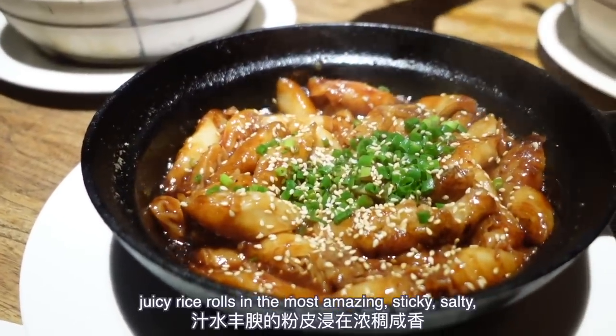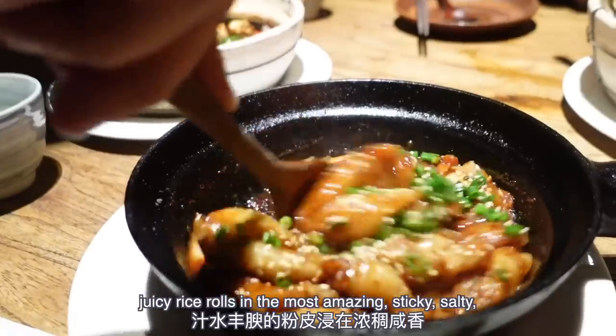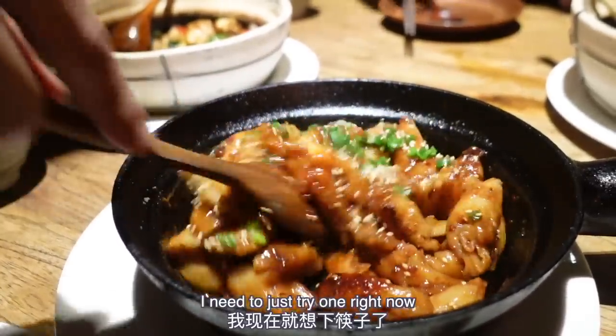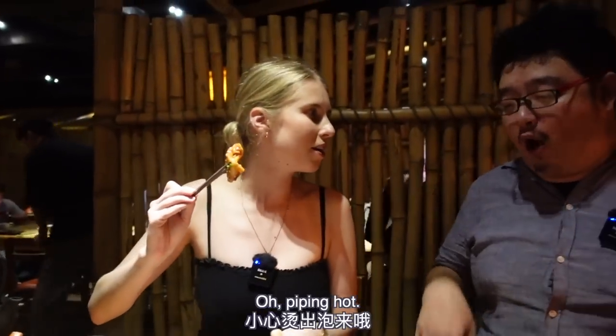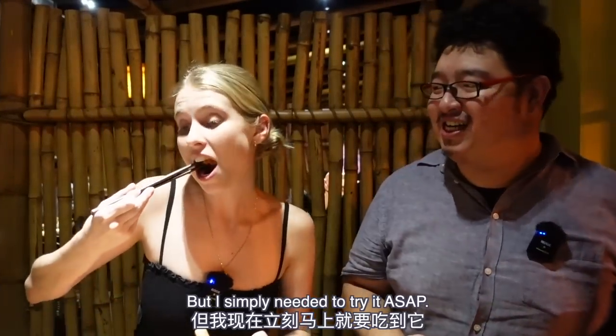This one is jutang fen, juicy rice rolls in the most amazing sticky, salty, yet slightly sweet sauce. I need to just try one right now because this is like my favorite thing. It's gonna be super hot. Oh, piping hot. But I simply needed to try it ASAP.